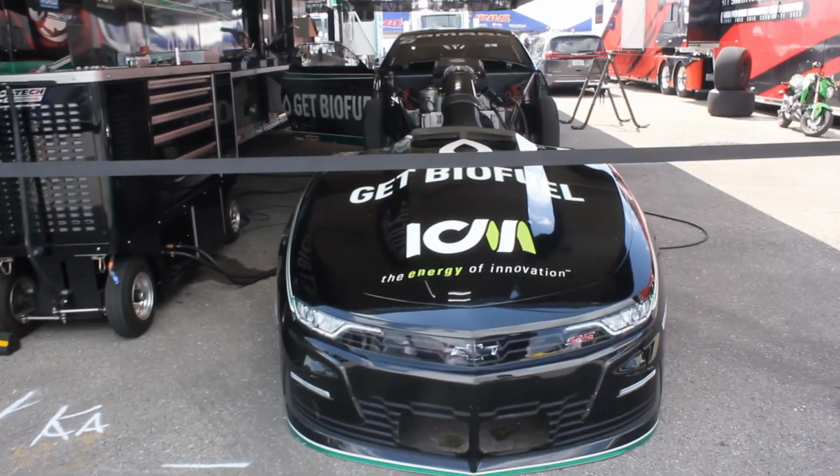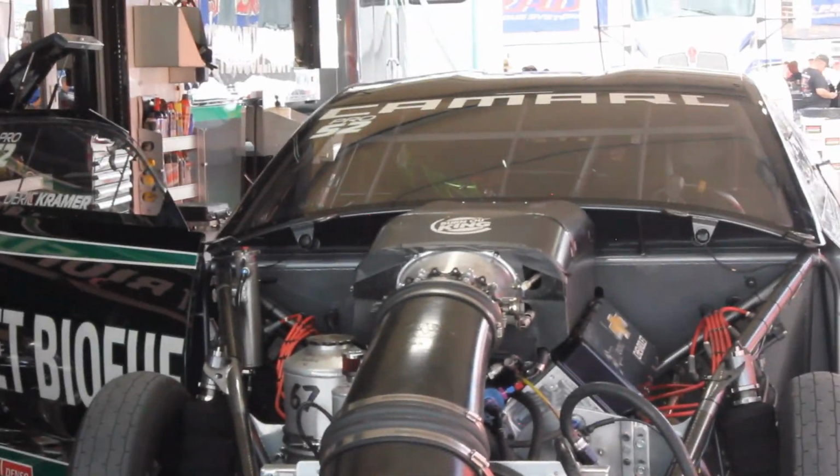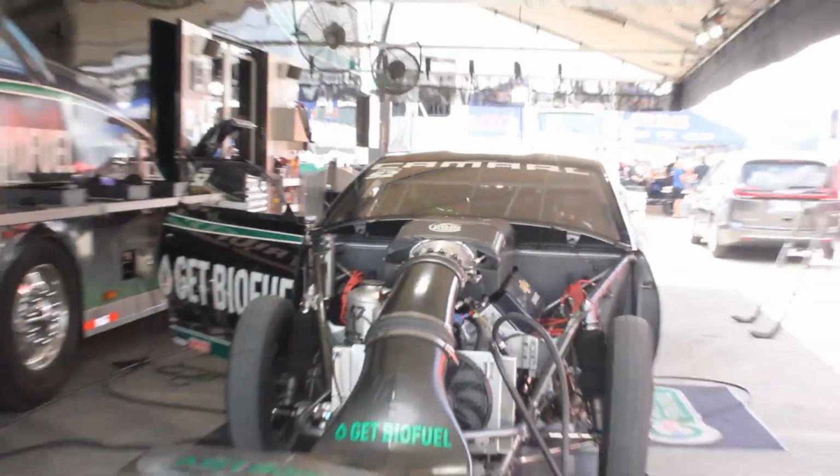I'm trying to think what it is. Look on top of the engine scoop. Burnout King. You like burnouts? Derek Kramer likes burnouts. Really likes burnouts. Move on over here.